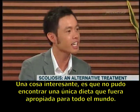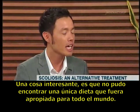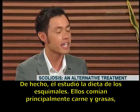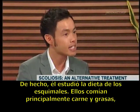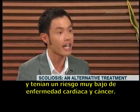And the interesting thing is that he didn't find one single diet that was correct for everyone. In fact, he went to the Eskimos and they ate primarily meats and fats, and they had a very low risk of heart disease and cancers.